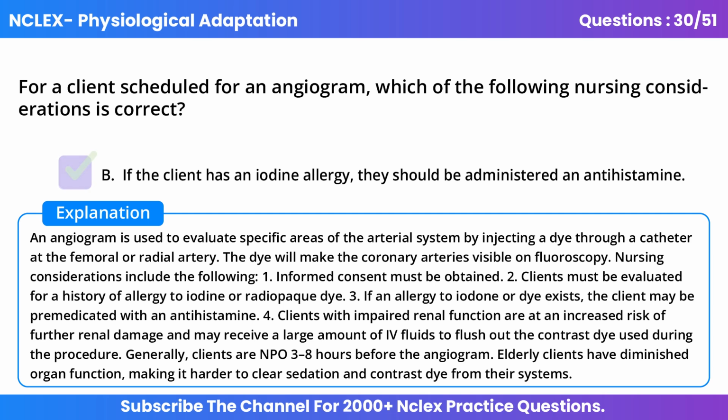Nursing considerations include the following. 1. Informed consent must be obtained. 2. Clients must be evaluated for a history of allergy to iodine or radiopaque dye. 3. If an allergy to iodine or dye exists, the client may be pre-medicated with an antihistamine. 4. Clients with impaired renal function are at an increased risk of further renal damage and may receive a large amount of fluids to flush out the contrast dye used during the procedure. Generally, clients are NPO 3 to 8 hours before the angiogram. Elderly clients have diminished organ function, making it harder to clear sedation and contrast dye from their systems.